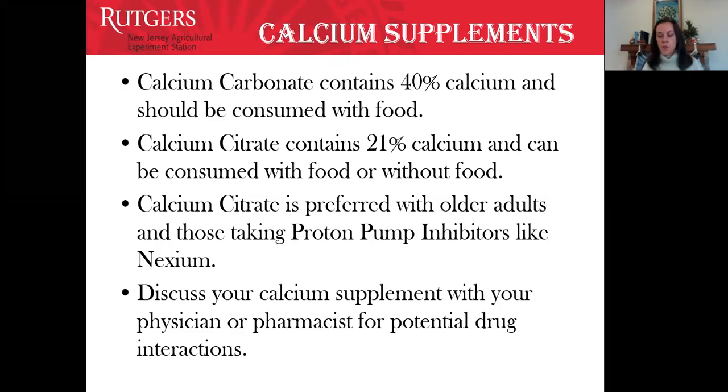So when it comes to calcium supplements, obviously food is the preferred way to get your calcium, but it's not always easy to ensure that you are getting enough. And so supplements are a way to support your calcium intake on a daily basis. Okay, so calcium carbonate contains 40% calcium and should be consumed with food.